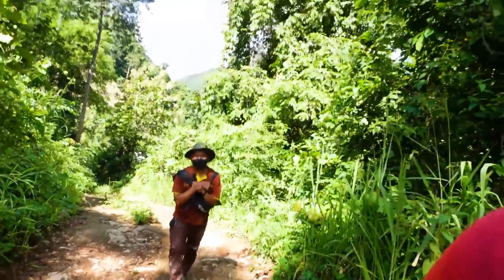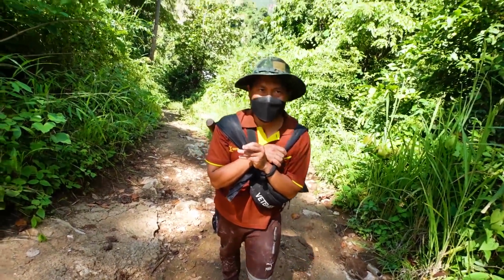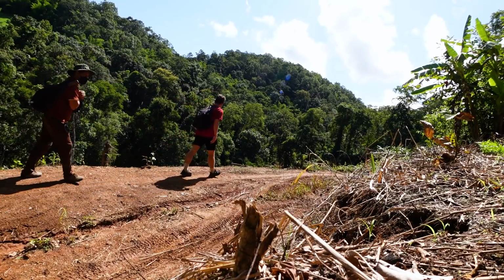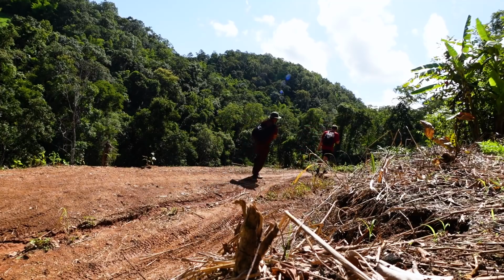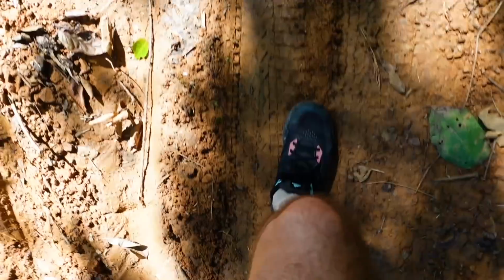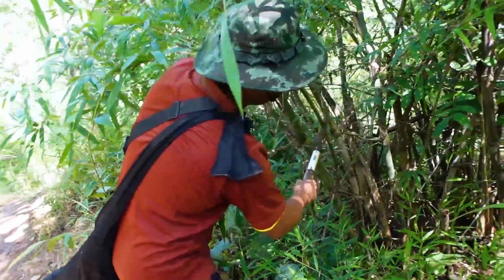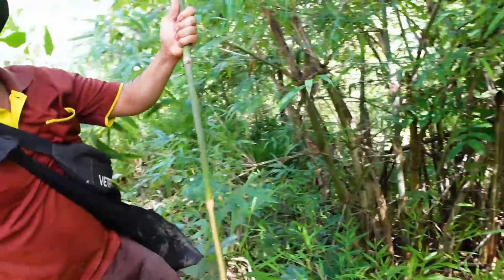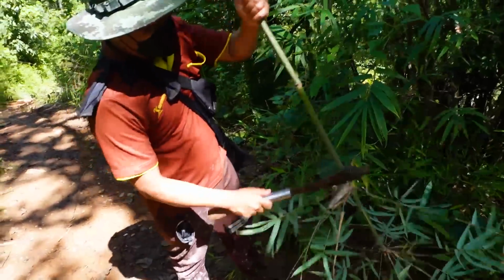So how many hours today will we walk? About 5 hours. 5-hour walk. We have to cut a bamboo. Okay, what's this for? A walking stick. Walking stick. Okay, thank you.